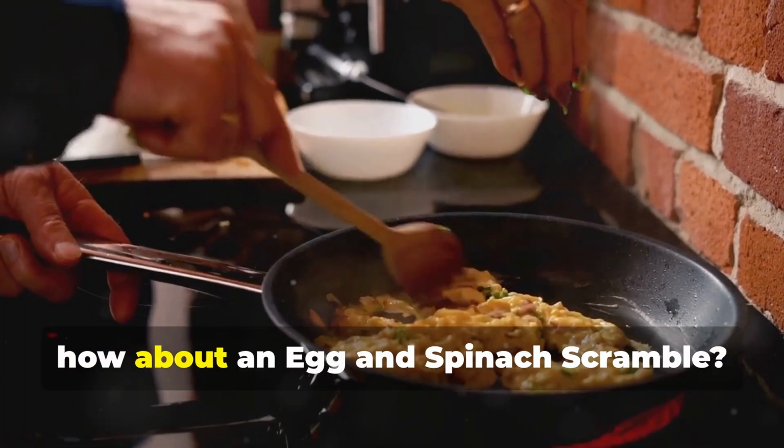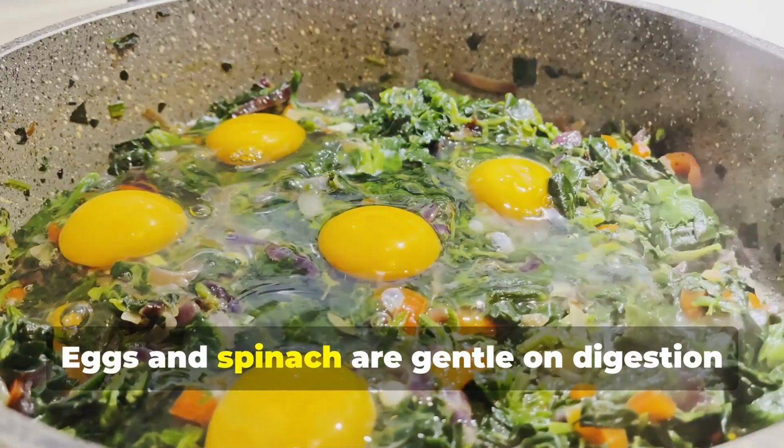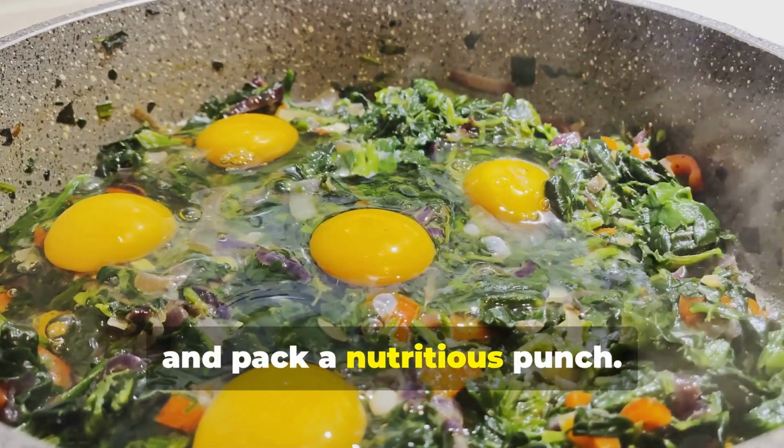For breakfast, how about an egg and spinach scramble? Eggs and spinach are gentle on digestion and pack a nutritious punch.